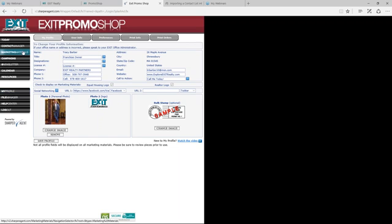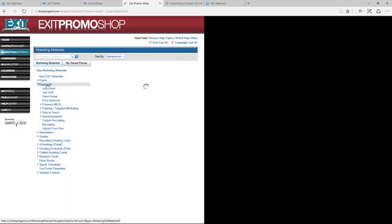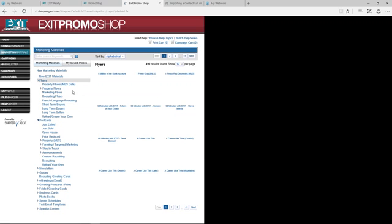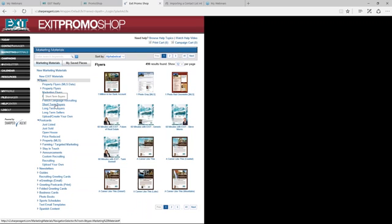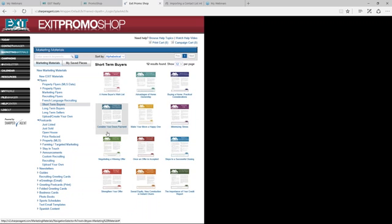So once you're done with that, the next thing you have is marketing materials. Marketing materials are sorted by categories. In particular, let's look at postcards. Actually, let's look at flyers. So short-term buyers, let's look at that. If you start to look through these, there's a ton of different pieces in here. There's got to be one here. Buying a home.